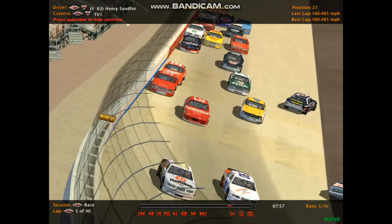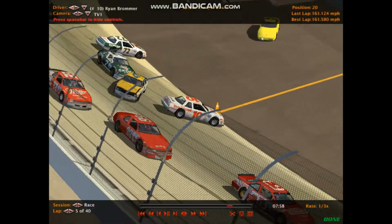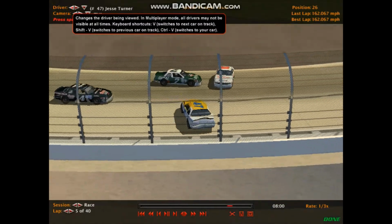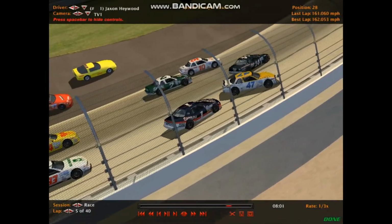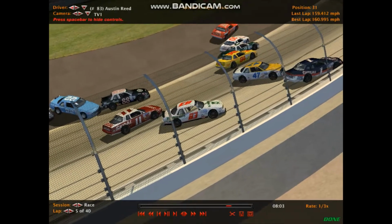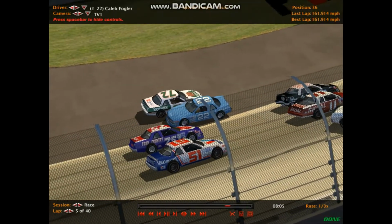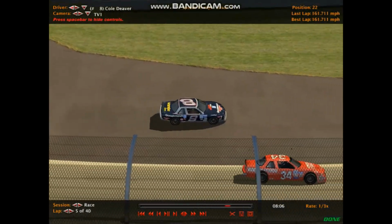Deaver's going to come back up the track. Jesse Turner is watching him in the 47 car. Ah, man, hard into the 10 car of Brommer as they come through the turn here. Allison Raines squeaks through in that number 14 car, and everybody else is trying to play a game of where do I go when I get there as they try to squeak through the crash. There's Leduc turning around Caleb Fogler in the number 22 car, the A.G. Dillard machine. Several cars are getting into it now.